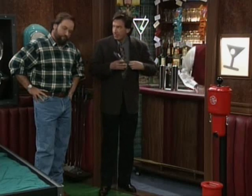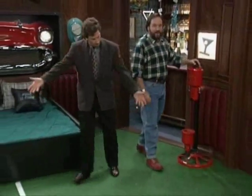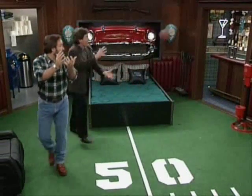Let's take a look at the carpet, shall we? Marv, if you want to come in here, we have 100% AstroTurf. It's good for Saturday golf and Monday night football. Milton, I'm open. Ooh. Oh. Looks like it's going to be my day.